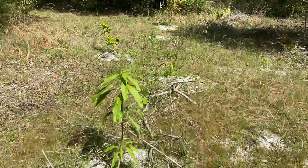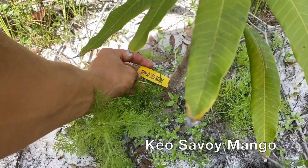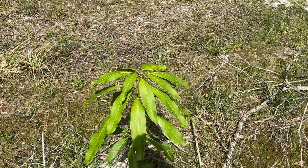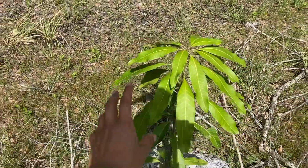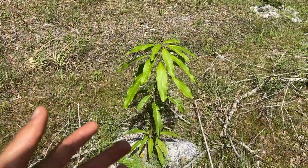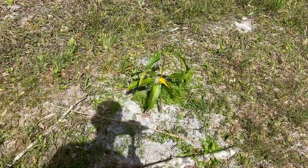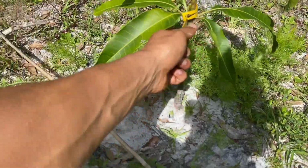So I have a few other mangoes that are not flowering, but I'm just gonna mention anyway. This is Kiwi Savoy, and this is another Thai mango, I believe. This one you eat green, the Kiwi Savoy, or you can actually eat it when it turns, you know, ripe. But I like to eat mangoes green with hot peppers, and I just like to make it spicy, so that's why I'm growing that variety. And then right over here, I have another mango.